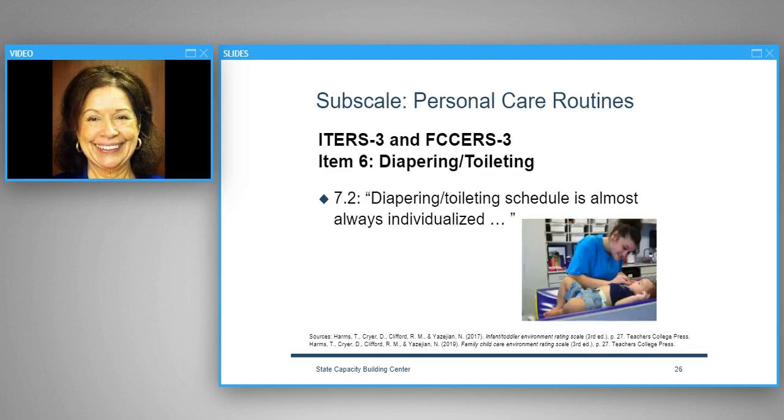This slide might also look familiar. In our previous webinar, we discussed how this item relates to individualized care. Now let's think about how diapering and toileting relate to primary care. This is important because the idea of one caregiver changing several children, one after another, appeals to no one, neither the child nor the caregiver.